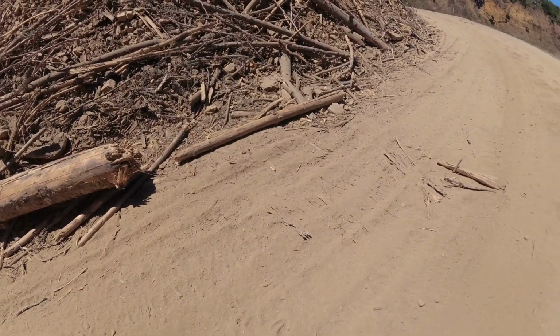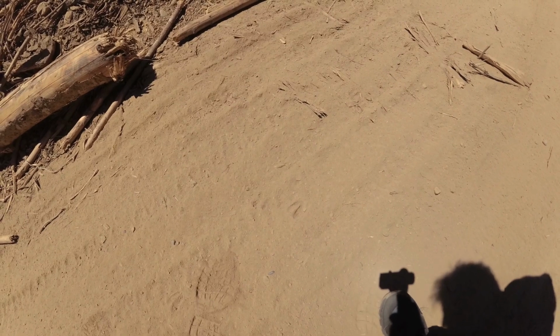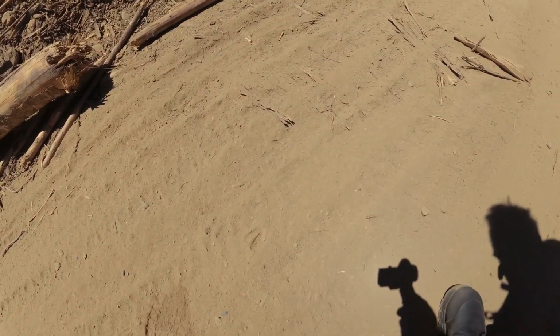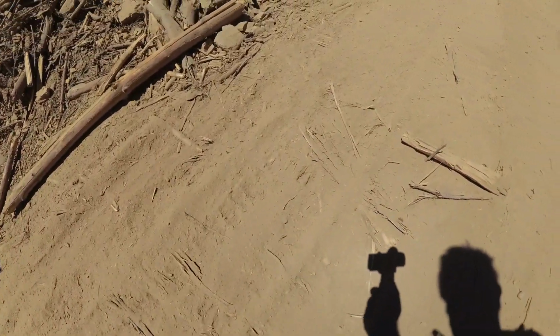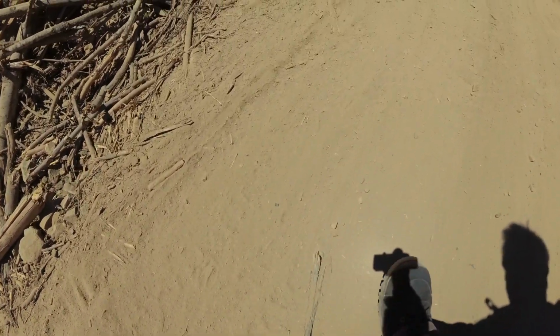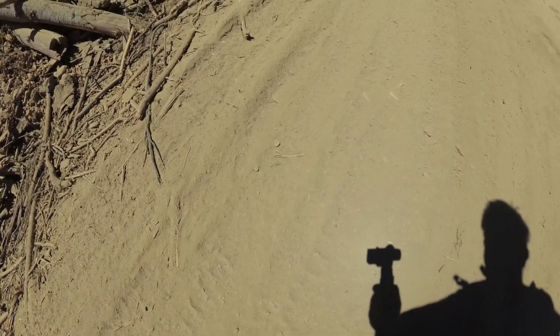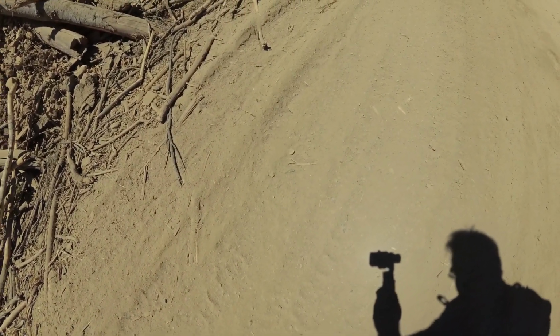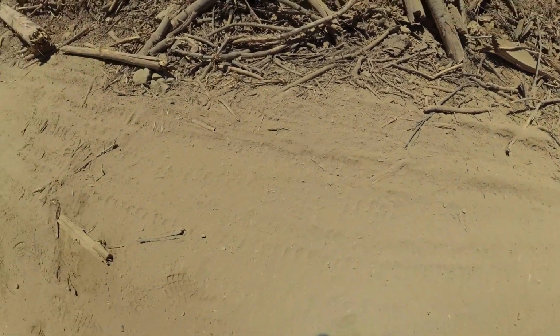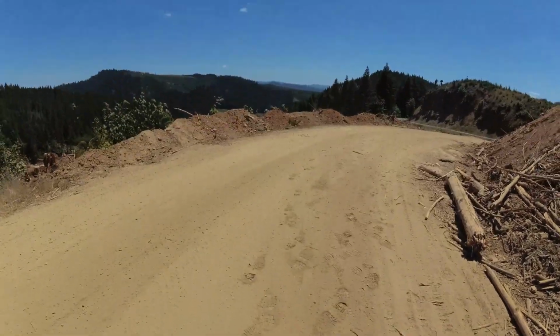Fresh deer track. Right there, right there, right there. All right, well, I'd say mystery solved. Mystery solved with this one. We don't always find signs of Bigfoot.